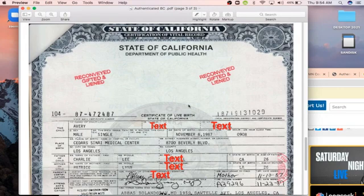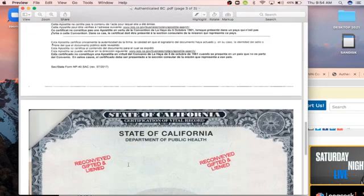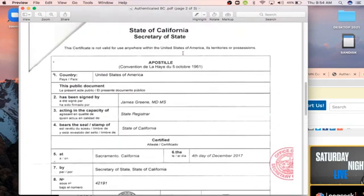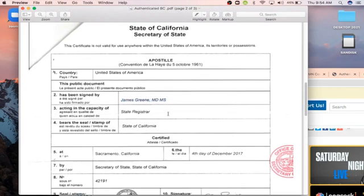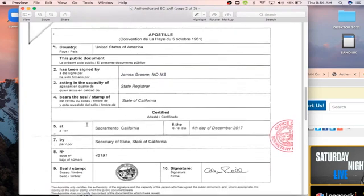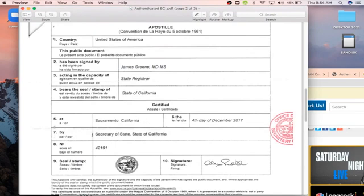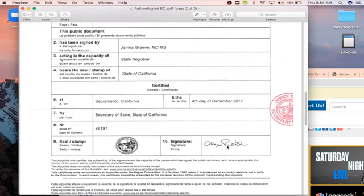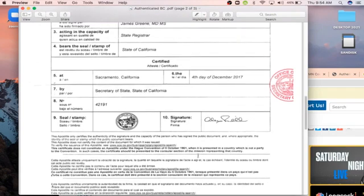Okay, so when you fully authenticate on every level of government, you have now made this on par with the original. So with mine, I went to the Secretary of State. As you see, he authenticated James Green. They did this on the 4th day of December 2017. This is based out of Sacramento, the capital of California. And this was done by, I believe his name was Alex Padilla at the time.